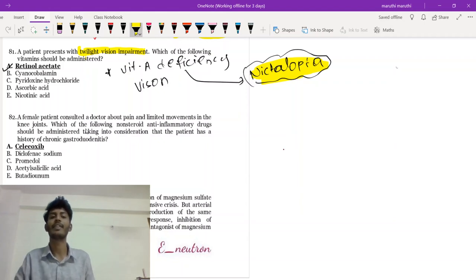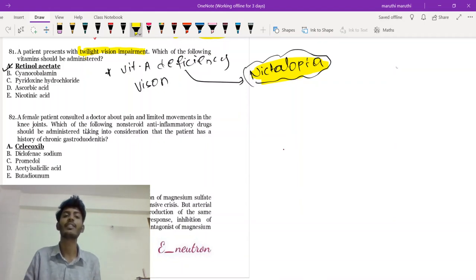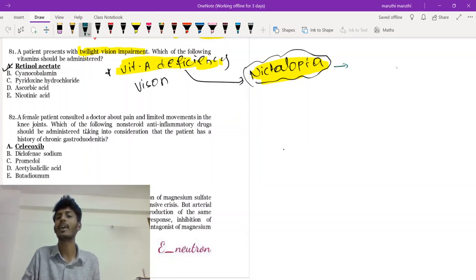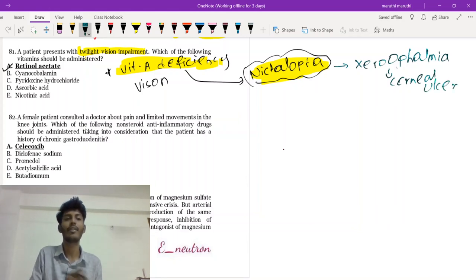That is a consequence of vitamin A deficiency. Later, after nyctalopia, it might even progress into something called xerophthalmia. Even after xerophthalmia, it might lead to corneal ulcer in the eye. This is the story of our 81st question. Let's go to the 82nd question.